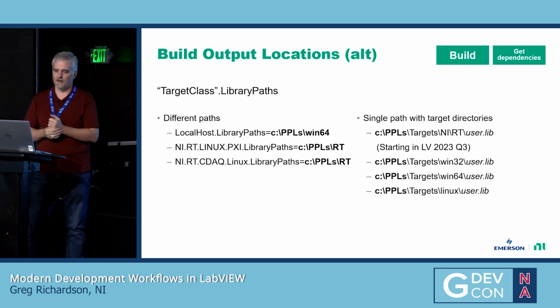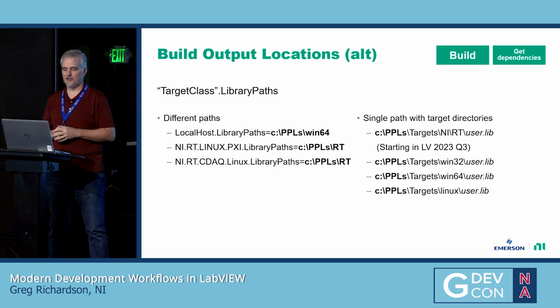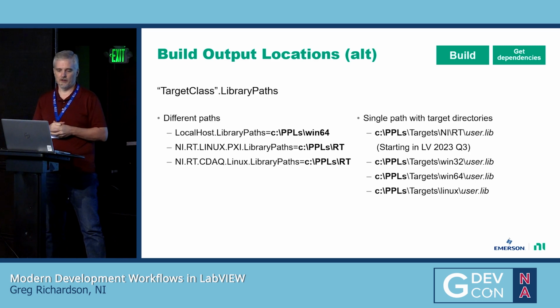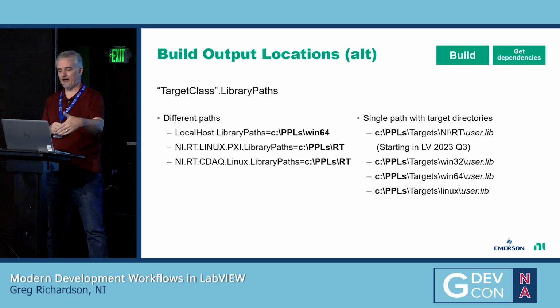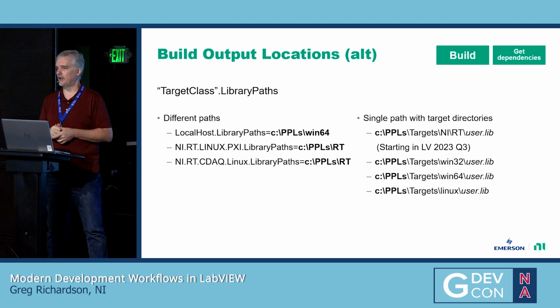So again, that third option for controlling locations is this library paths concept. This could also be used for this PPL build output location. So you could use different paths for the localhost and the RT targets. Or again, you could set all of them the same, set them all to C:\PPLs, and then use the target directories within that for the platform-specific PPLs.